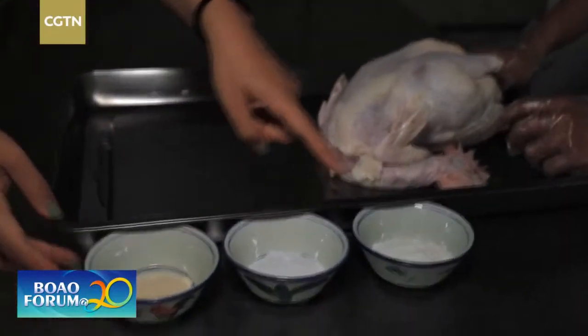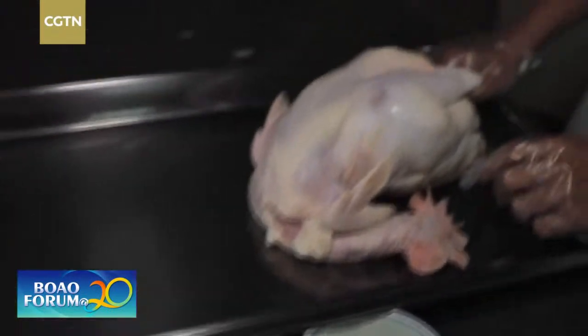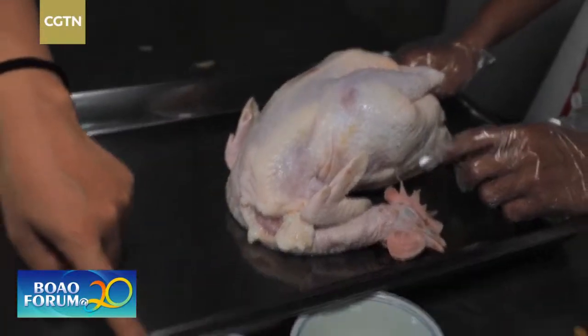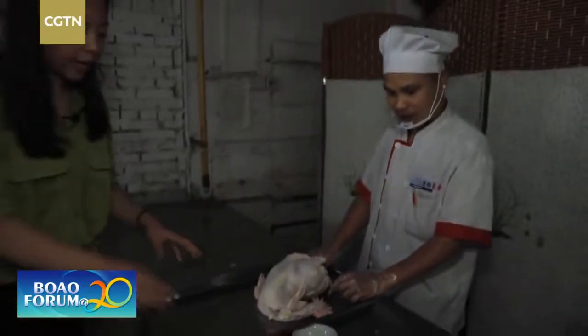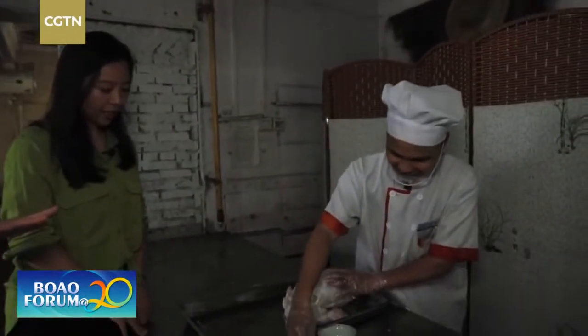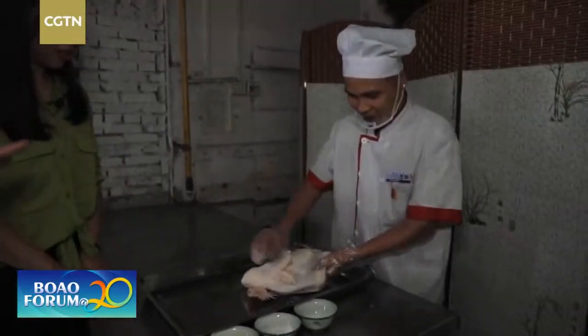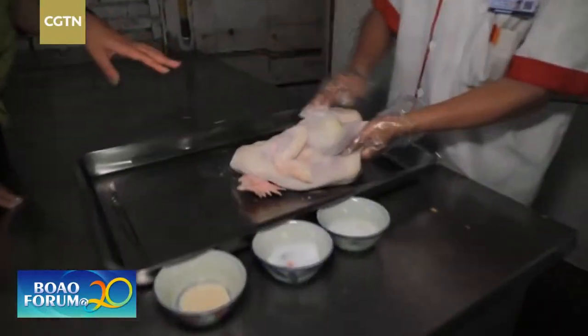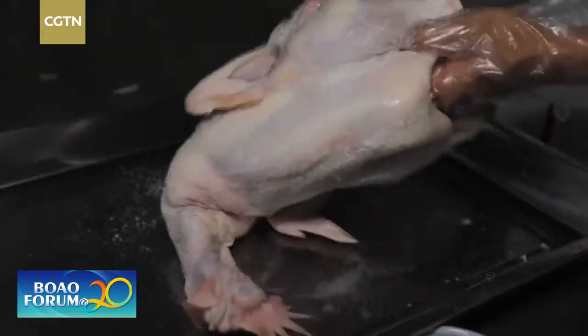These are the three types of seasoning. The chef will be coating the chicken with this seasoning. I only recognize this is salt, right? 这是盐，对吗？ It seems to me very simple, right? 那您怎么做？您给我们示范一下。 So the chef will be coating this, and they use this way to try its best to make sure that during the steaming, the chicken could fully remain the original flavor.